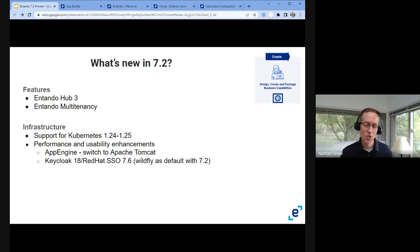One major change here, and we'll send out the release notes to all of you when they're published: we are switching over the runtime for the app engine to Apache Tomcat. That made it much easier to do the multi-tenancy implementation. It's also faster, so that's one of the performance enhancements. I want you to be aware of that. Wildfly EAP is still supported for Entando 7.2, but deprecated now, and that'll be noted in the release notes. That's a couple of the changes that you'll be seeing.